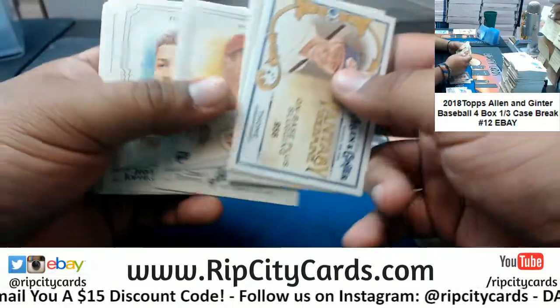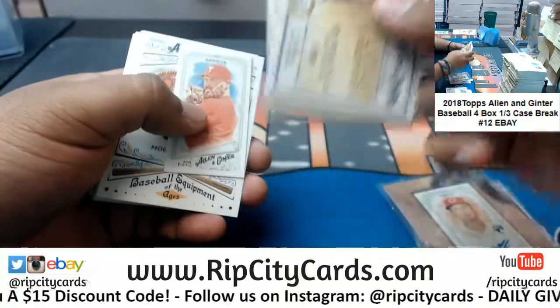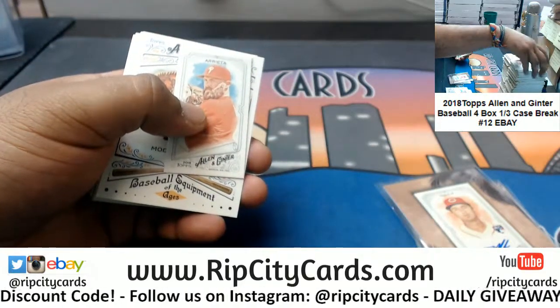Falcon Stadium looks nice. I've seen it from the outside, but not the inside. It looks huge.